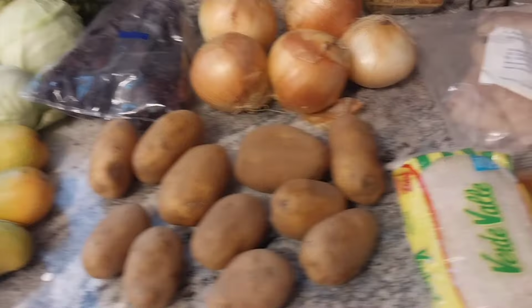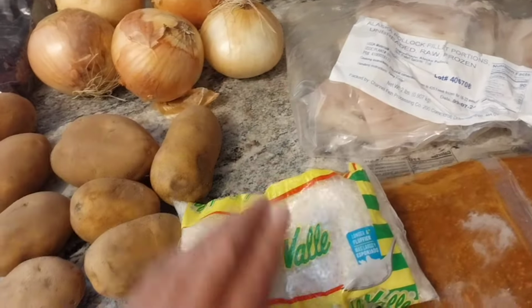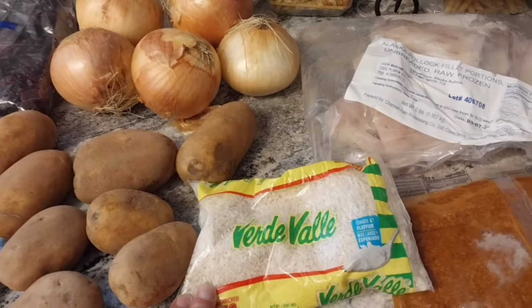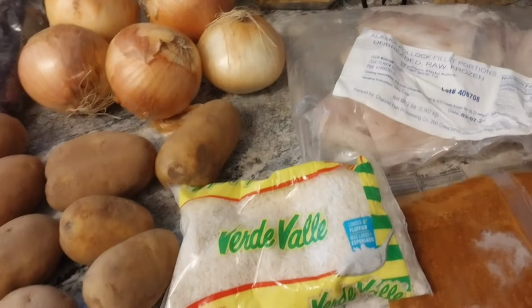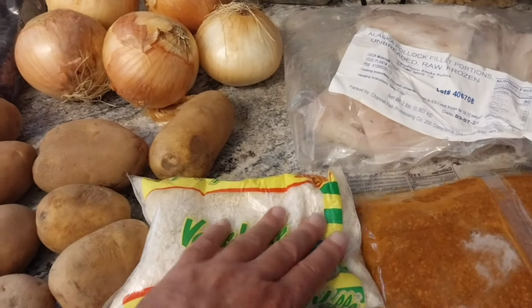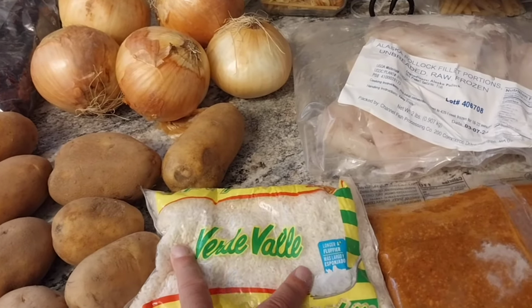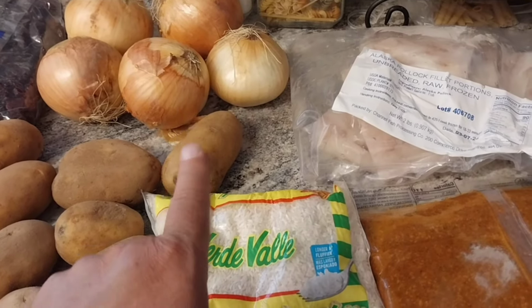Yeah. I got some white rice. I'm going to show you all how to flavor your rice. So instead of buying those packets with so much salt in them, you know what I mean, the instant rices, I'm going to show you how to get a flavored rice without adding the salt. And it will be just as good.